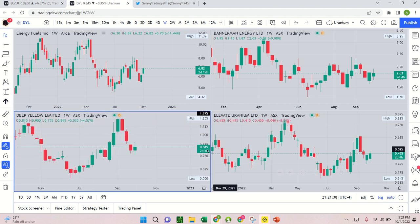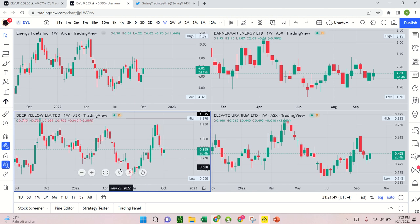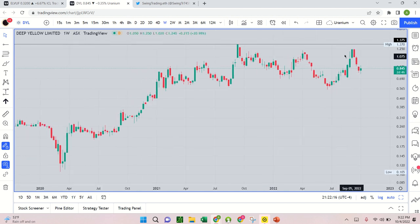Deep Yellow is actually the weakest on this. That's interesting. Deep Yellow has made a bullish outside weekly candle. I'll zoom in on this one. This is after a pretty deep pullback, about 38%. Actually, if you go all the way down to the low that we made this week, that's 40%. So that could set it up for a pretty sharp rebound, even if it makes a lower high. It could easily get back to above $1, let's say. That's like 20-25% from here. But again, this is all noise.